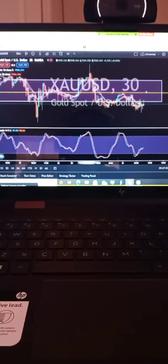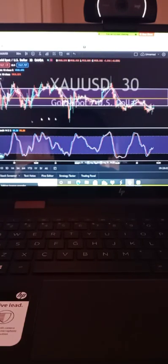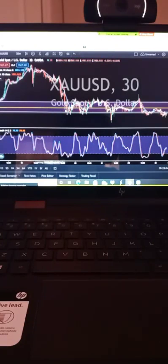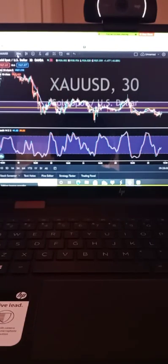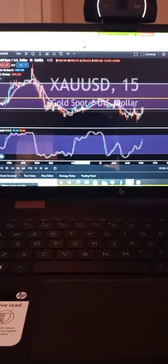Until we have the actual breakout, once we have that engulfing candle with the confirmation on it to the downside or the upside, then we'll really know what's going on. But we're still in this consolidated market. So gold is consolidated, man. You want to be trading on the 30-minute, the 15-minute, the 5-minute. You want to be scalping this today.